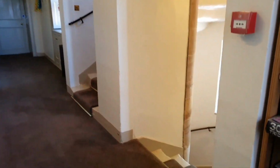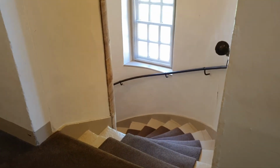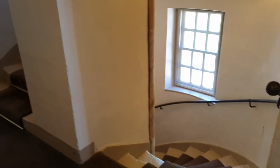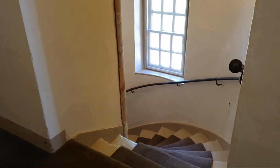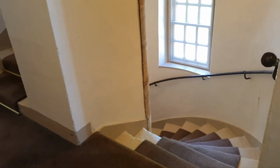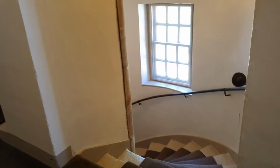The reason spiral staircases go clockwise is apparently so that when you're defending and you're a right-handed swordsperson, you can defend down the stairs effectively without catching your sword arm on anything. I've never tried it myself.